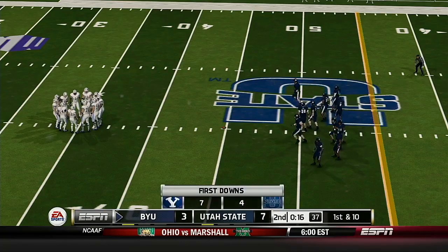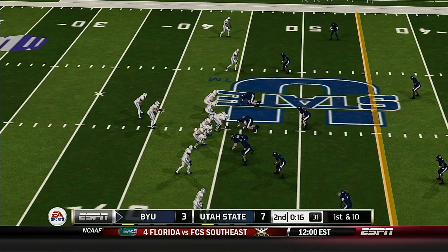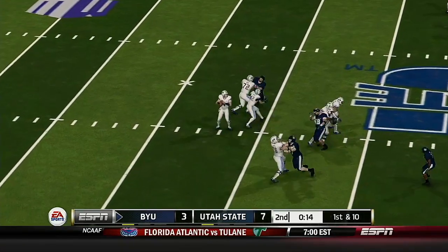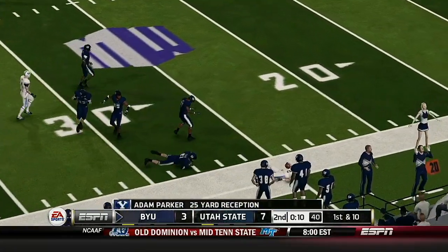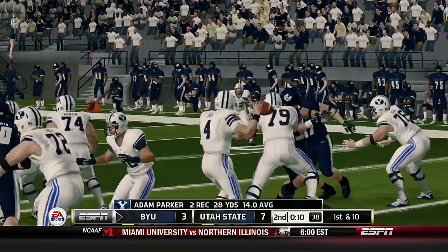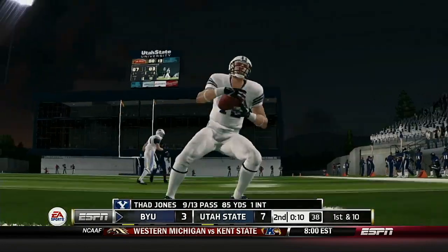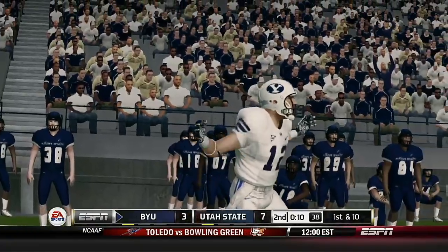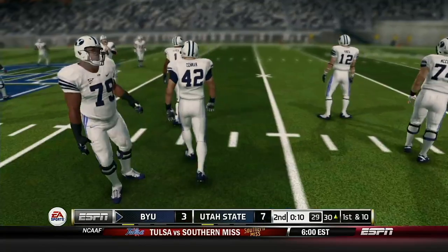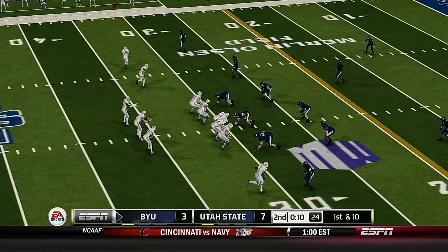Sometimes you'll see a quarterback try to force the ball into coverage instead of tucking it and running for the marker. That time, he made the right choice to keep it. Fires out to his wideout. And they finally push him out at the 30. 25 yards. First down. From the 30-yard line. First down.